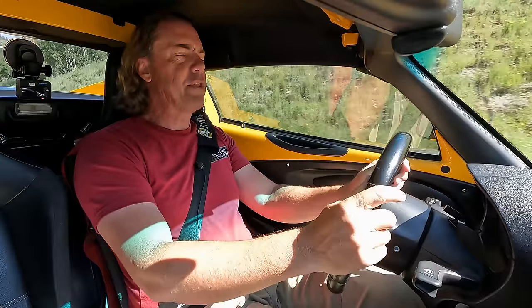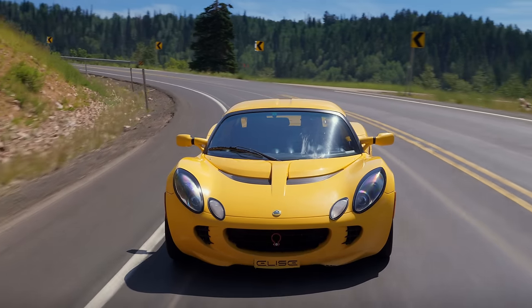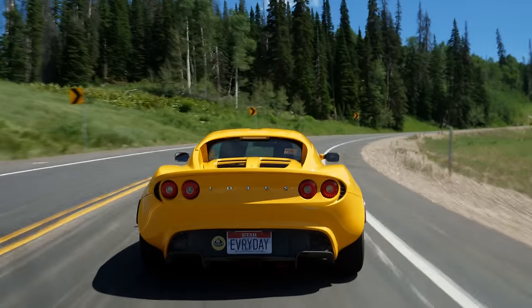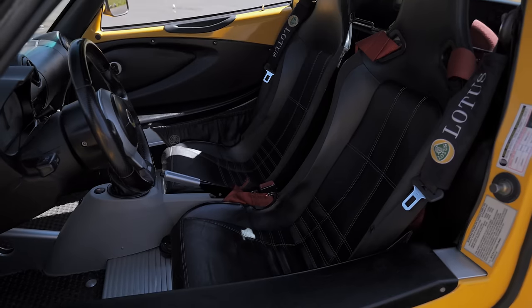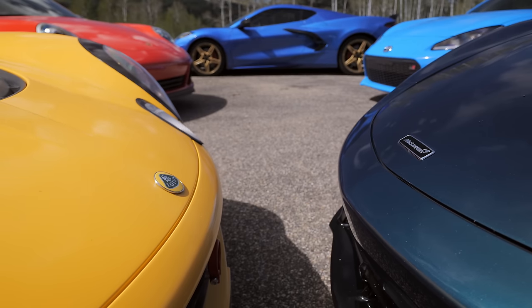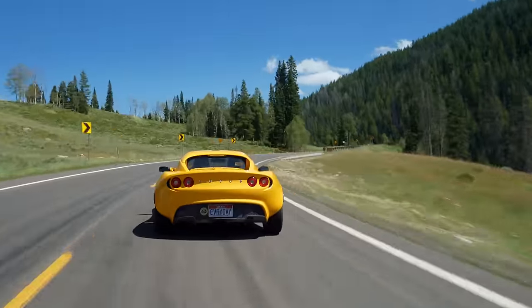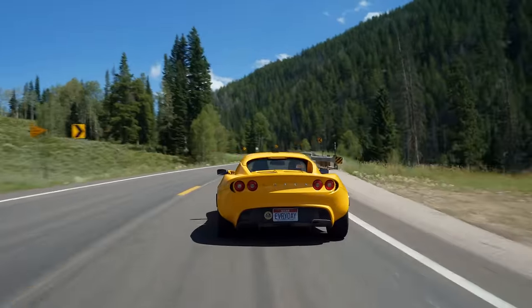The reason the value has gone up on the Lotus Elise is because this is representing cars that aren't made anymore. This car has involvement about it that modern manufacturers aren't allowed to do. They could, they're not allowed to. Put alongside the other cars here, this does begin to feel old. It is old. It's by far the oldest car in this group. And it shows you what cars used to be while still being a fairly modern car.